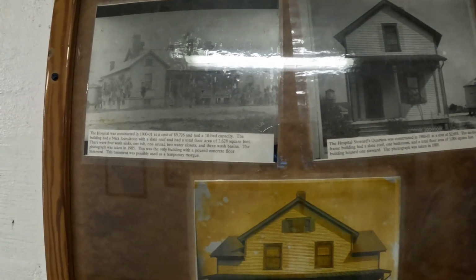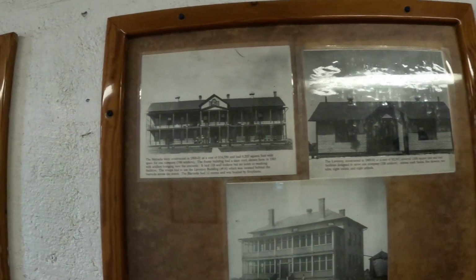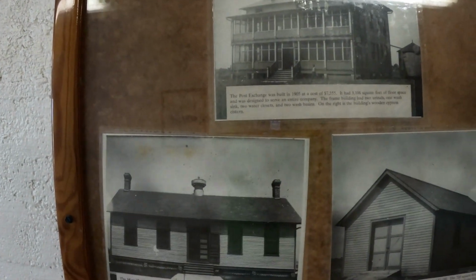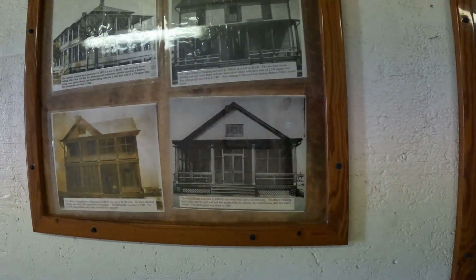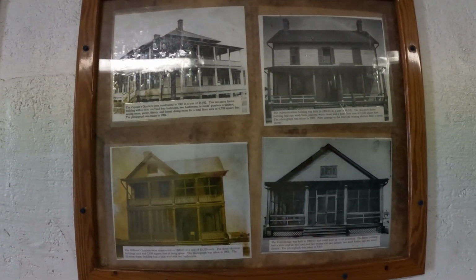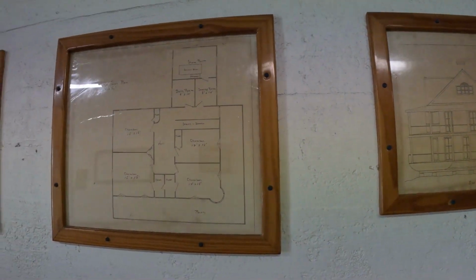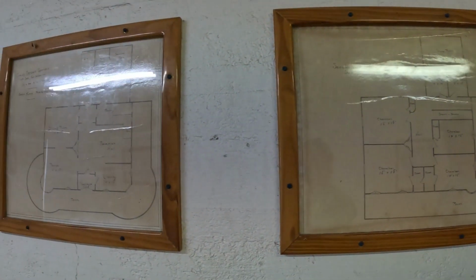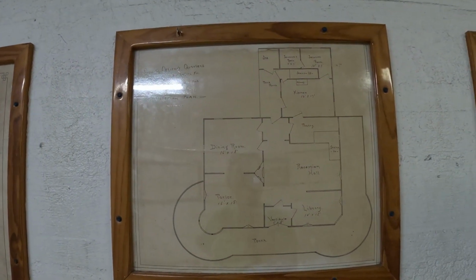Hospital. Here's the hospital. Or the same hospital, just a different angle. The laboratory. Barracks. Post exchange. Kitchen mess hall. The post firehouse. Guardhouse, the officers' quarters, captain's quarters. Captain's quarters got a nice little place up here. Missions building. Oh, here's some other drawings. Oh, you can see inside the second floor plan. That's neat. And there's another floor plan. The first floor plan of the officers' quarters.